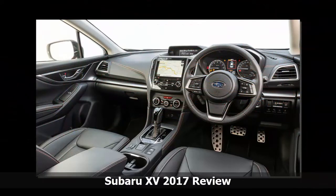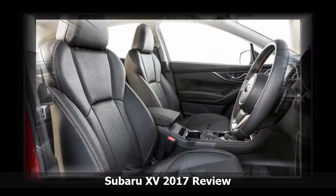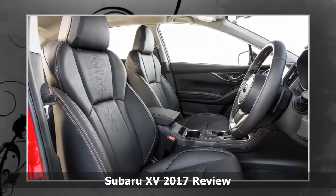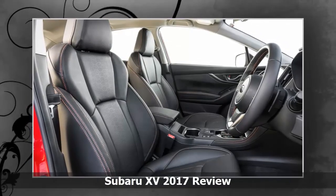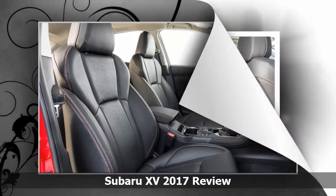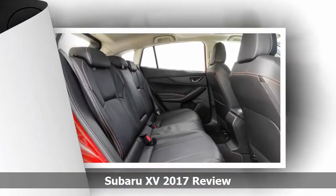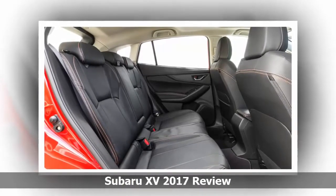Subaru isn't telling porkies when it gets all excited about the improvements delivered by its new chassis architecture. Just like the latest Impreza, the new XV really is a more enjoyable and quieter car to drive than its predecessor. The real achievement is in the ride, which is nicely balanced between comfort and ride control. It's not soggy like the Forester, nor as harsh and jittery as the Mazda CX-3.